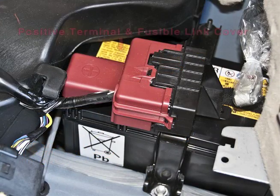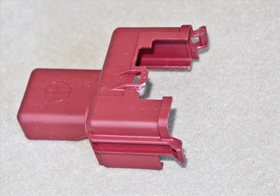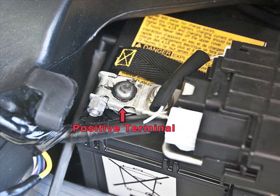The red plastic here covers both the positive terminal and the fusible link on the battery. It is held on by 3 tabs, which are easier to see in this view. Use your screwdriver and pry off the front tab marked with the yellow arrow. The other tabs should now release easily. The positive battery terminal is now uncovered.